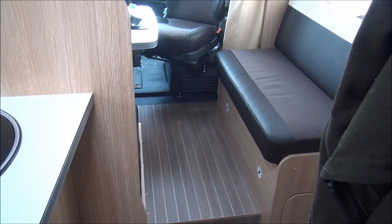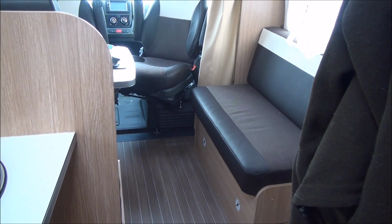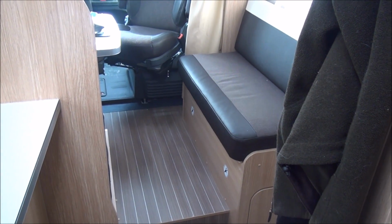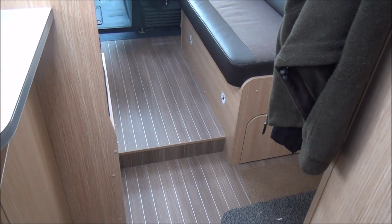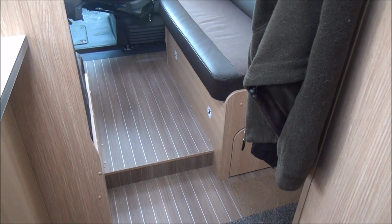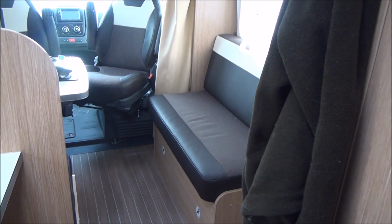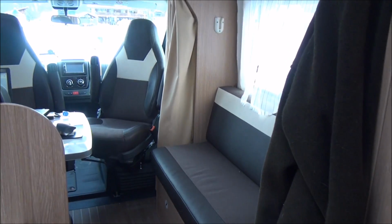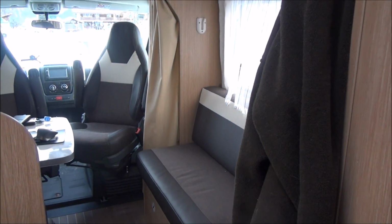It's not designed particularly for use in winter, but here, as you can tell, I'm out in the Swiss Alps and it's minus 4 I think today, and I haven't even got the heating on. Well, not yet, it will be on, but it's not on at present. So you can see there's lots of space in the van.